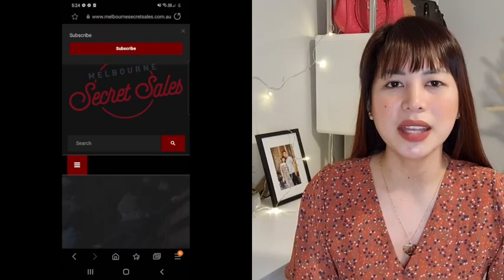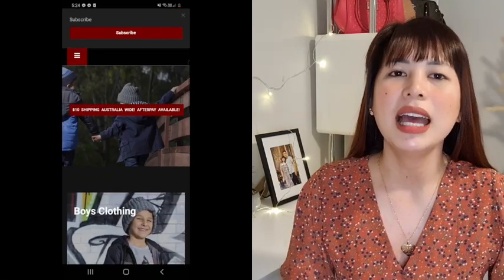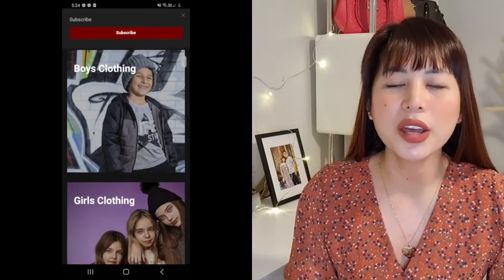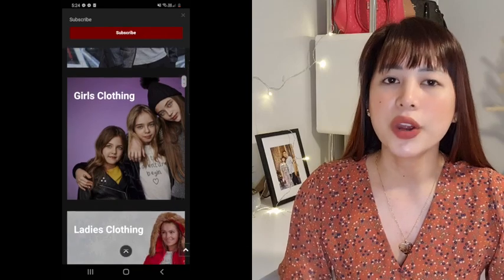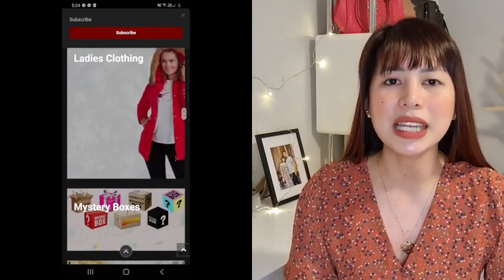Ito nga pala yung box, guys. It came in the mail today and ganyan siya kalaki. I bought this from Melbourne Secret Sales. Melbourne Secret Sales is an Australian premier warehouse sales destination that deals directly with consumers and other small businesses. There are a lot of products to choose from. There are clothings for men, women, boys, girls, and even for babies. I will leave in the comment section below, guys, the exact link on where I purchased this mystery box.